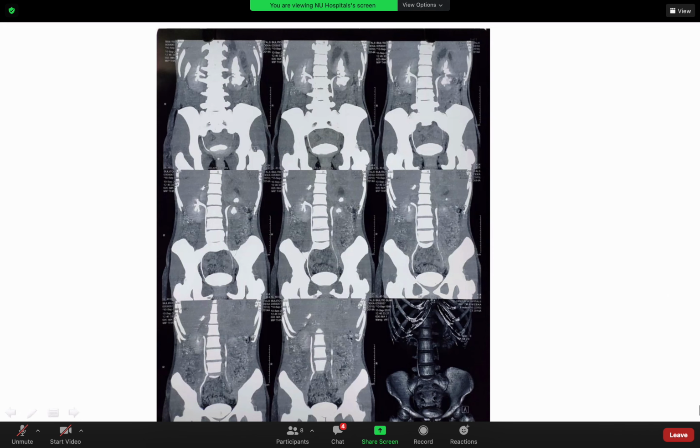And the bladder seems to be a little contracted, with some irregular lesions inside the bladder.